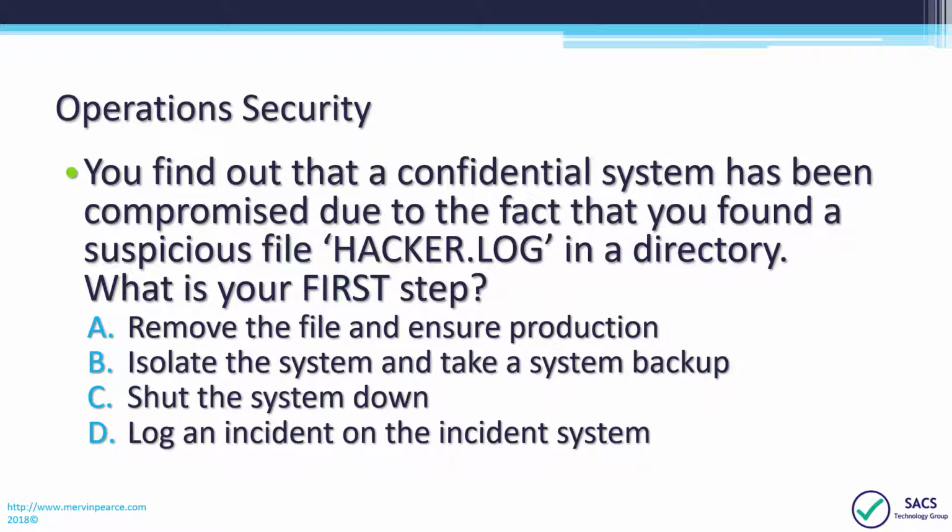Now, first and foremost, if it's a confidential system, we don't know here its criticality, what data is included there, and how long it's been compromised. We can't shut the system down. Definitely, I'm going to try a process of elimination, shutting the system down. We have no idea if it's really a production environment. We cannot just remove the file and ensure production because then we don't know if there's any backups or dependency on other systems.